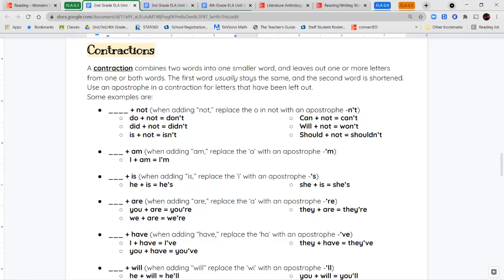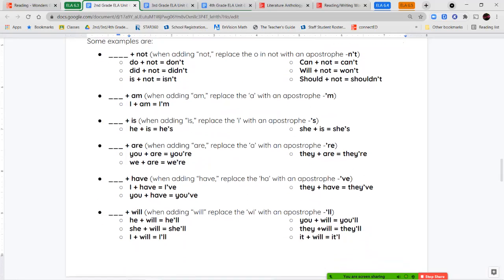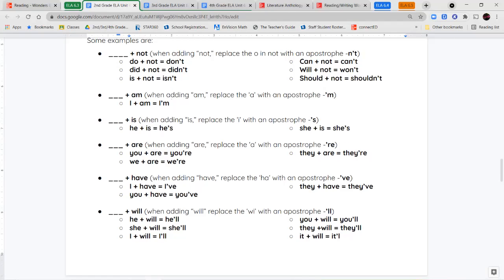Now, when we're adding the word am to a word, and we only add it to the word I, so I am becomes I'm, the A in am is replaced by an apostrophe. So it's spelled apostrophe M instead of A-M. So I am is spelled I-A-M, but if I'm spelling I'm, I spell it I-apostrophe-M. Now, when I'm adding is to a word, I'm going to take out the I and use an apostrophe in place of the I. So he is becomes he's. When I'm adding are to a word, I'm taking the A out and putting an apostrophe in place of the A. So if I'm adding are, instead of it being spelled A-R-E, it's going to be spelled apostrophe R-E.